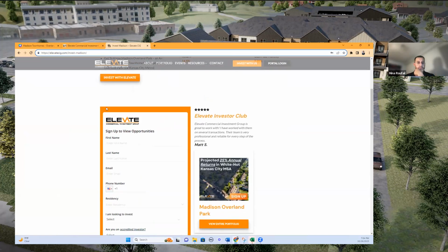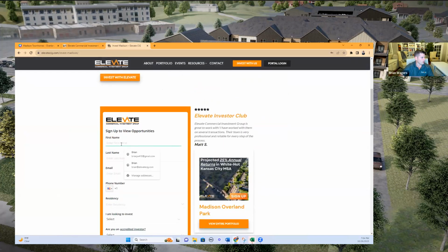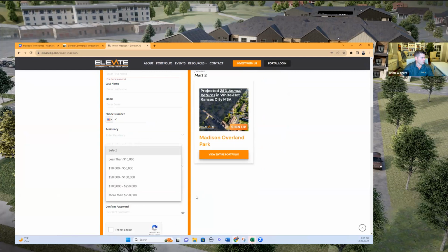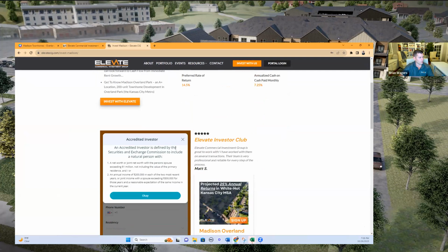elevatecig.com/invest-Madison. So you'll go here, put in your name, phone number, residency, and how much you're looking to invest in the future, maybe not necessarily this deal. This is only for accredited investors. That means either you're making $200,000 yourself or $300,000 income between you and your spouse, or a net worth of $1 million. A lot of our investors are hitting that on the income level.